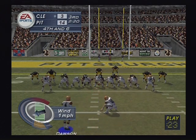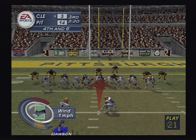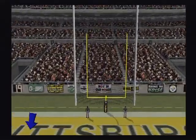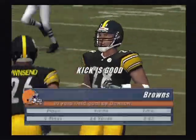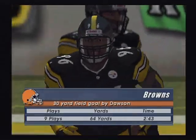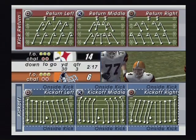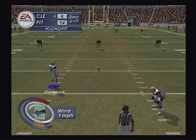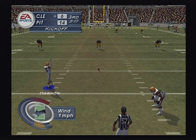Dawson is looking to add to their total with this attempt. The kick is up. The kick sails through the uprights. And they're able to get some points out of the drive with the successful field goal attempt. And give credit to the kicker there. It's nice to have a guy that can make your drive worth three, even if you don't get it in the end zone every time.